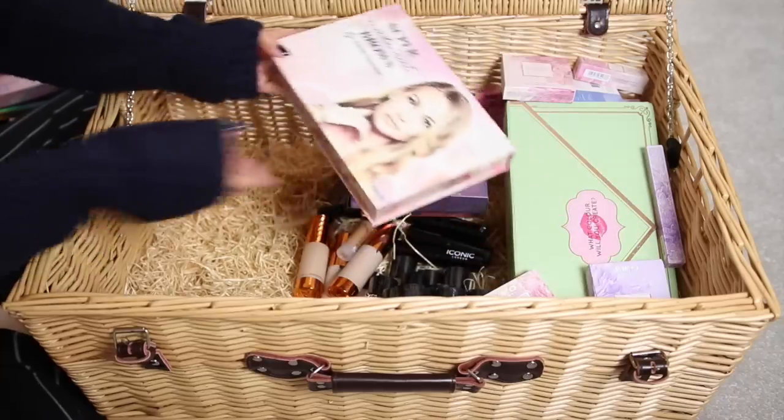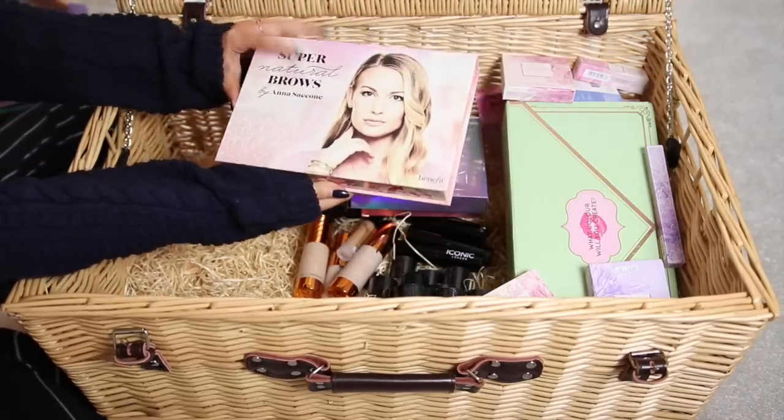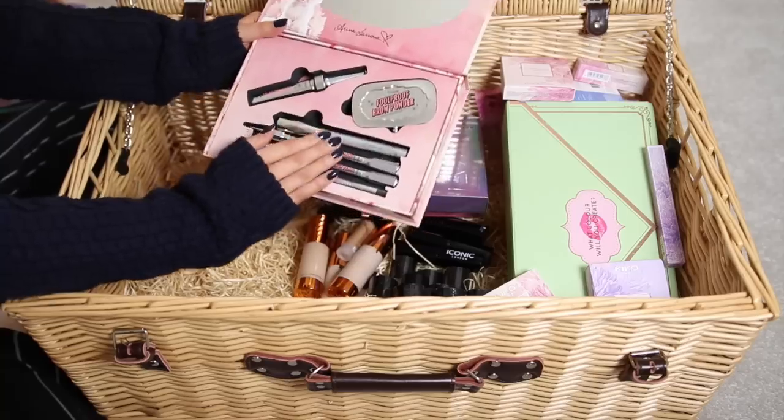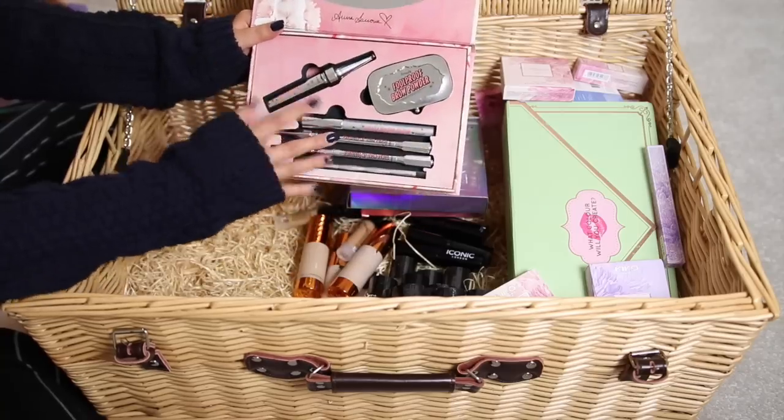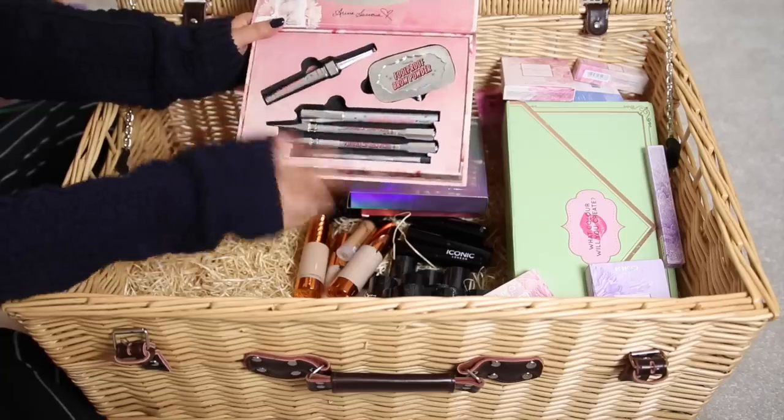And then this is another Benefit PR box. This was in collaboration with Anna Saccone and it's the Supernatural Brows. So we've just got a bunch of eyebrow products in here. Again, I'll have a look through. If there's anything that I don't think I'll use, I'll pop it in the giveaway.